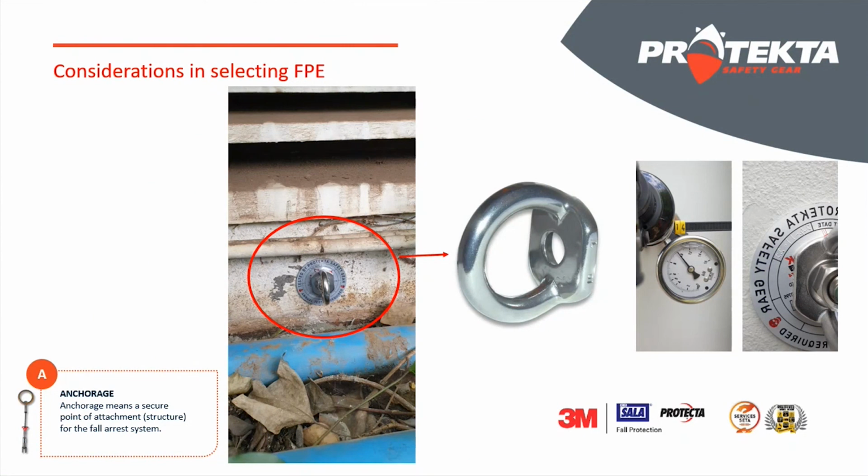When you select anchor points, don't just go for anything that looks fine. You have to require the certification, because that will give you legal compliance. Manufacturer specifications are met, and at the end of the day, should something go wrong, you've got the legal backing behind it, that you've done everything reasonably practical to make sure that the anchor point was installed by a competent, authorized installer and the guys were using it effectively as per the requirements.